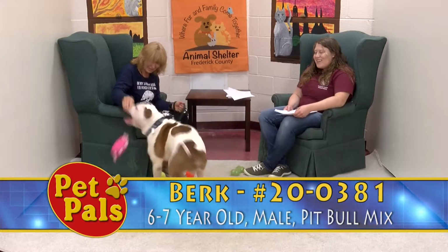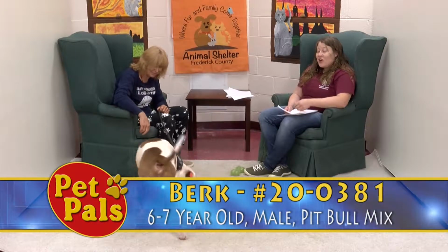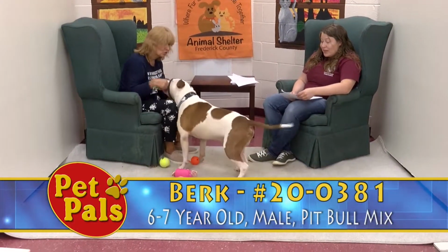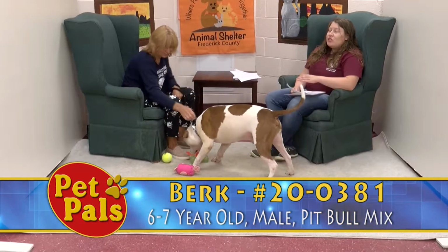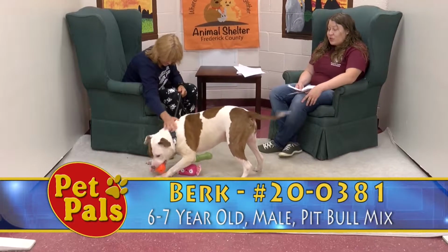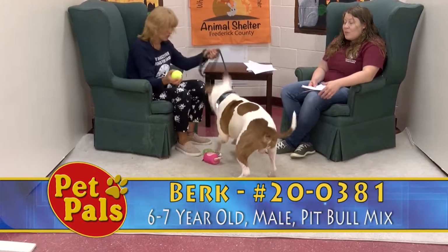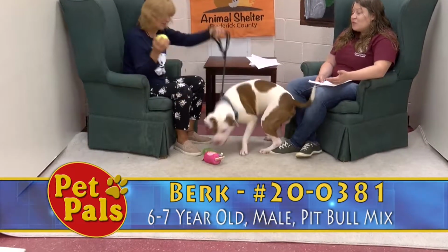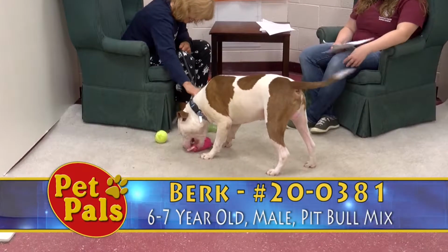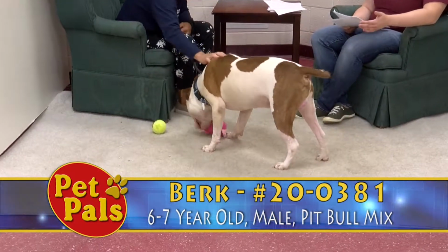Our next dog is a dog that is technically a senior, although you would never know it by his play style. This is Berk, and he is an adorable white and red pit bull mix. He's about 6 to 7 years old. He came to us as a stray, but obviously owned by someone because he is super affectionate, tries to get into people's laps, loves toys, so he's had access to play with toys, and he's just a great dog.